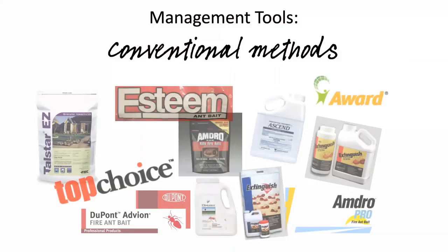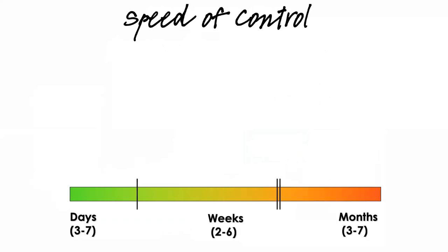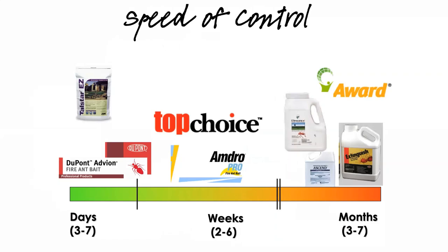Now, there's lots of stuff out there available, and we're going to talk about a few of these. So whenever it comes to speed of control, what we have to remember is that for the most part, fire ant management, especially with baits, is not going to be an instant gratification type thing. Depending on the product, and on other factors such as time of year, rainfall, UV exposure, and heat, it may take longer for it to work. Some of your faster products are like Advion, and some of your slower products are like Extinguish.